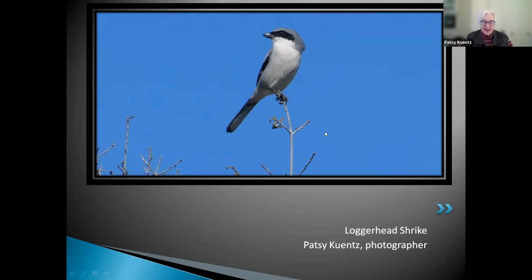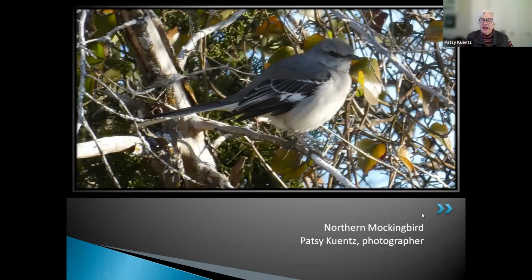The most distinctive aspect of the Loggerhead Shrike's appearance is this black mask on the top of its head in this photo. Because of the coloration, sometimes people think it's a mockingbird, but this black mask is characteristic. And here's the mockingbird. You see it has a stripe, but it has no dark mask like that. The northern mockingbird is our Texas state bird, and it's also the state bird for 4 other southern states in the US, Arkansas, Florida, Mississippi, and Tennessee.